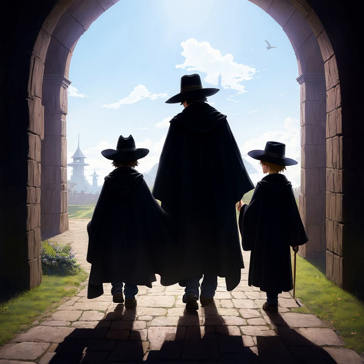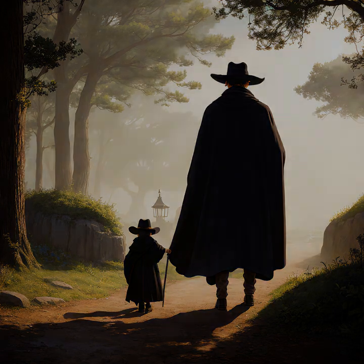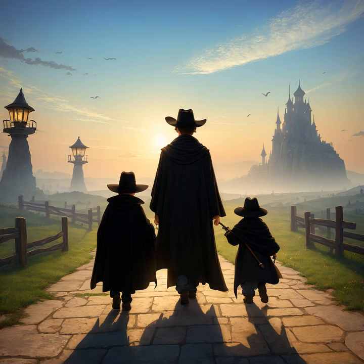The stranger was an imposing figure, dressed in a long dark cloak and a wide-brimmed hat. His face was hidden in the shadows of his hat, and he seemed to be carrying a large burden on his back. He stood tall, his posture straight and his gaze steady.